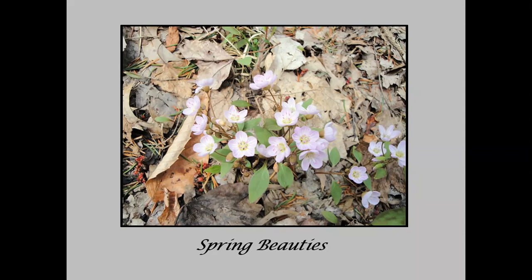Now, the reason why you want to use the Latin is that the Latin is the Latin no matter where you are in the world. Regionally, people have nicknames for things. We call these spring beauties. Now, I don't know what they call them in North Carolina. But these were in my woods almost everywhere.